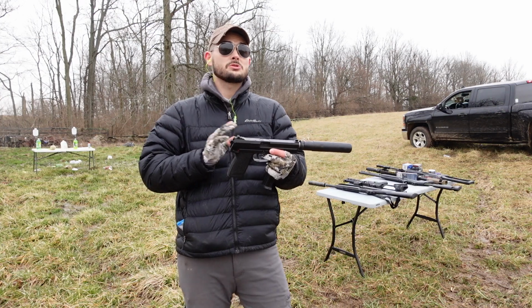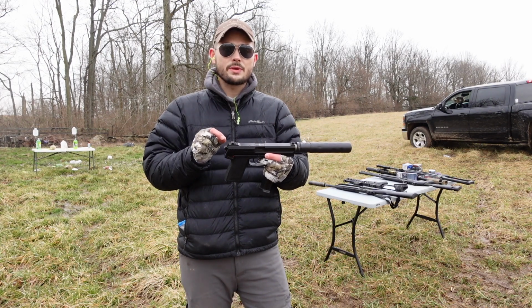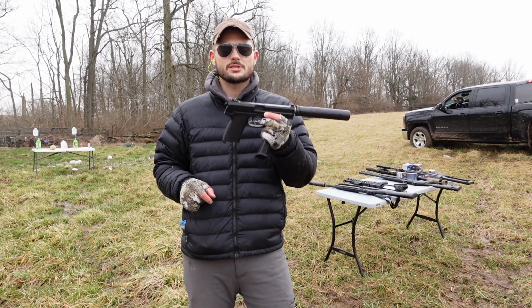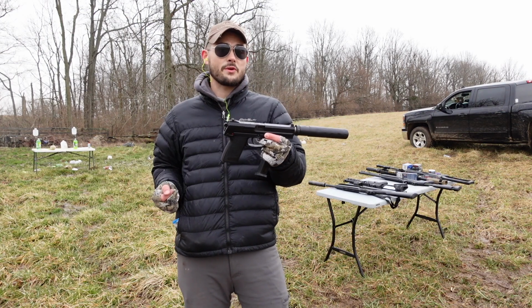Hands down one of the most accurate guns that has ever been made. You will not shoot a pistol that is more accurate than this gun. I would argue with God himself if he came down from the heavens and tried to tell me there was a gun that was more accurate than this. There is not a gun that's more accurate than this, at least a handgun chambered in 45 ACP.